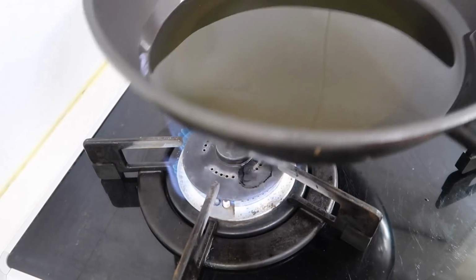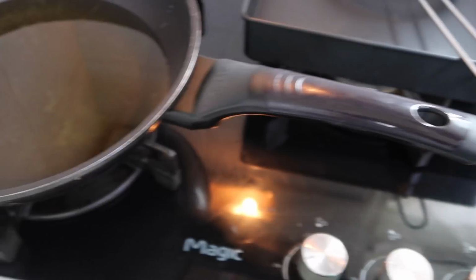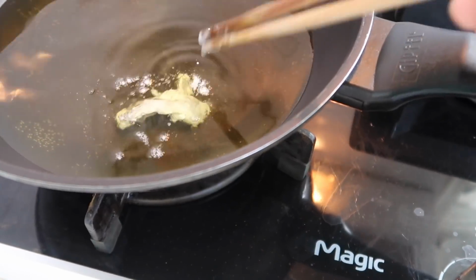Get some vegetable oil hot. Put some wooden chopsticks into the oil. It needs to get hotter. Now I think the oil is good. We'll just dip it into here. Just drop it into there.